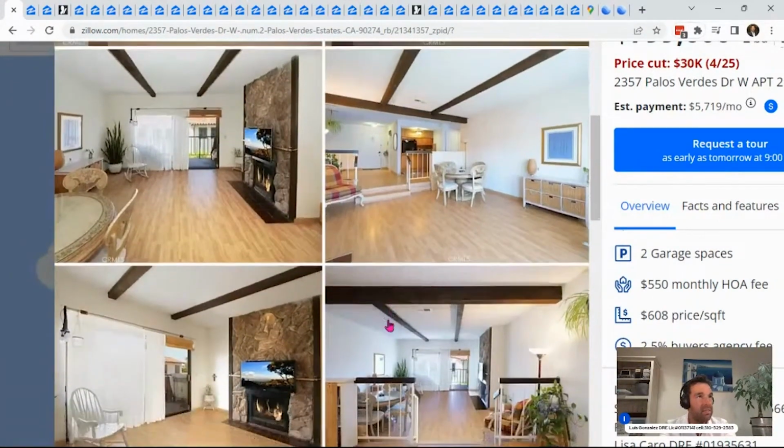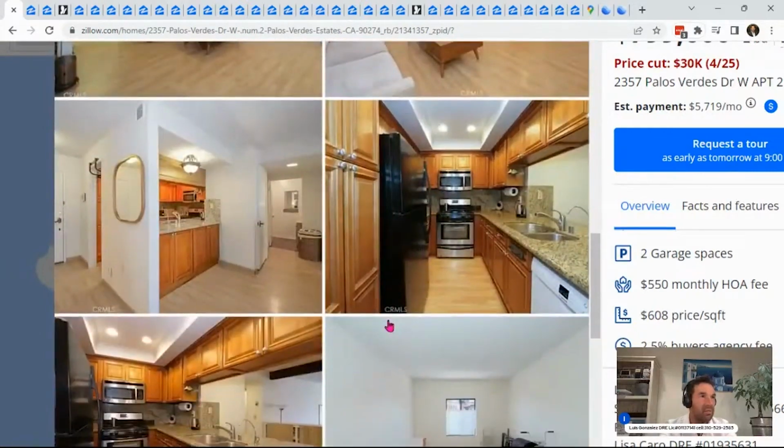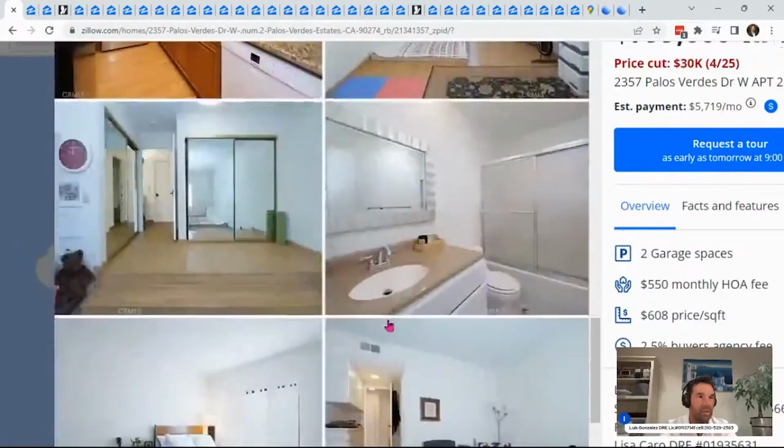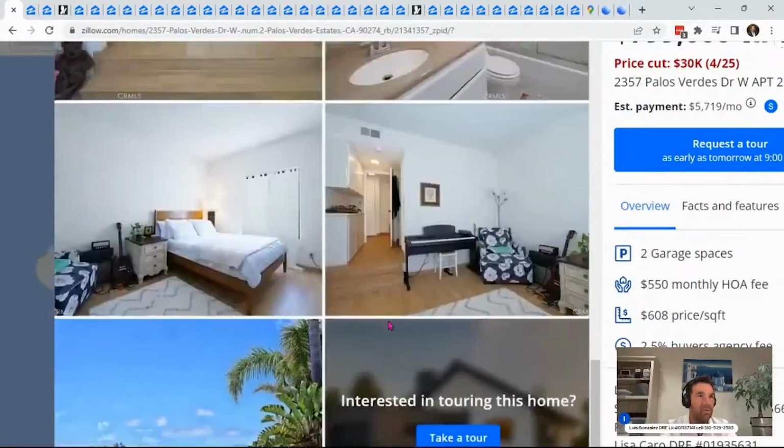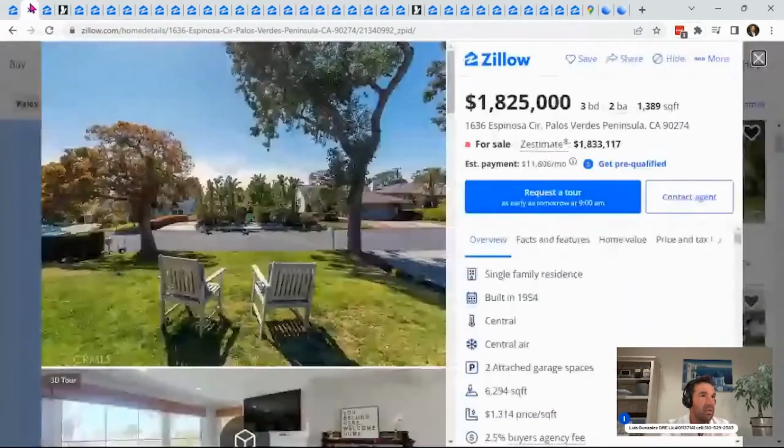I mean, it looks nice. It looks clean. It's a great starter place if you don't need a lot of bedrooms. Great space to get you into the Palos Verdes Peninsula. Okay, let's go to the next one here.